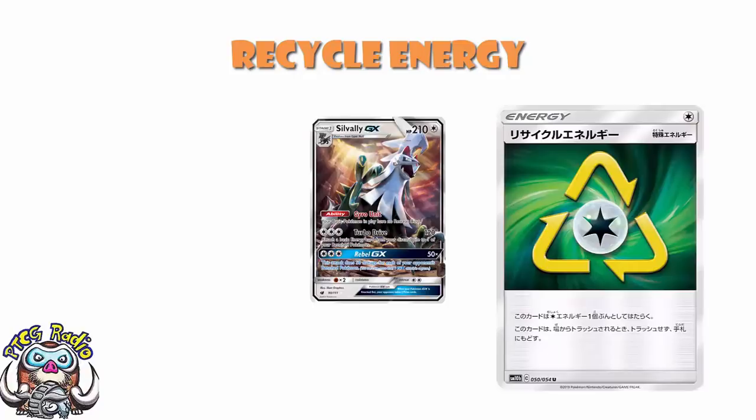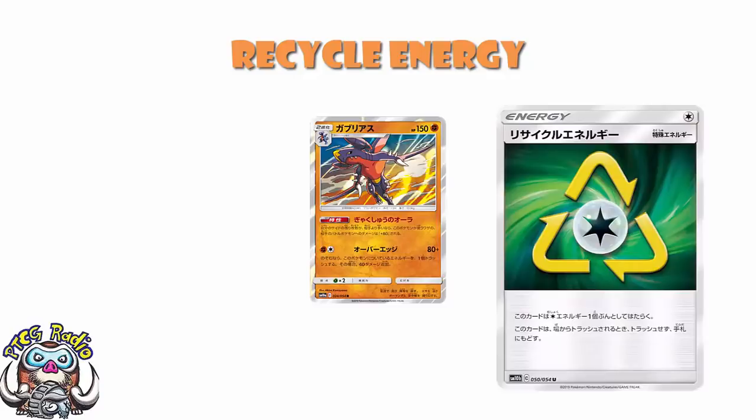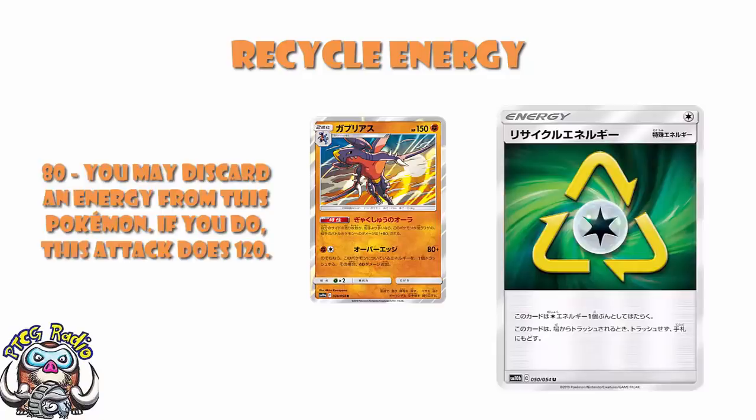Now, my Garchomp example here is not just completely out of the blue. You see, we're using this in situations where we are wanting or expecting our energy to be discarded. So if we have a look at Garchomp, Garchomp's got an attack for one fighting, one colourless energy. 80 damage. You may discard an energy from this Pokemon. If you do, this attack does 40 more damage. So it does 120 if you discard an energy.